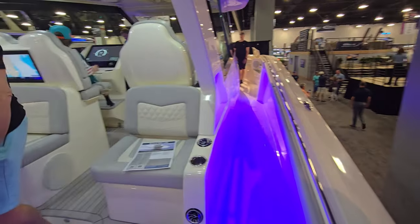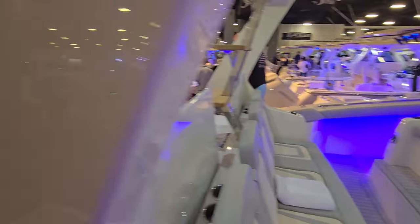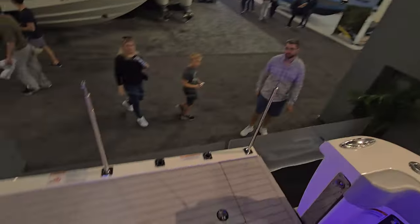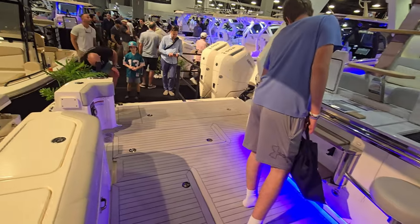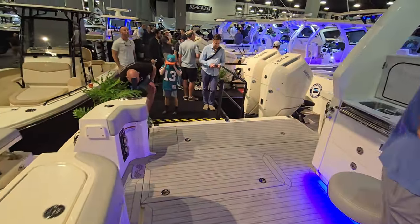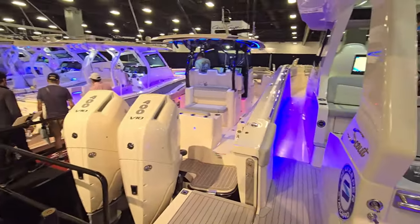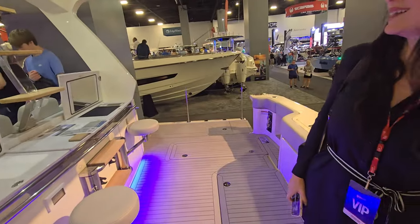53 feet. Really large. Quad 600s. But look at the breadth across the back here. It's got to be at least 15 to 16 feet across. Talk about a day on the water.